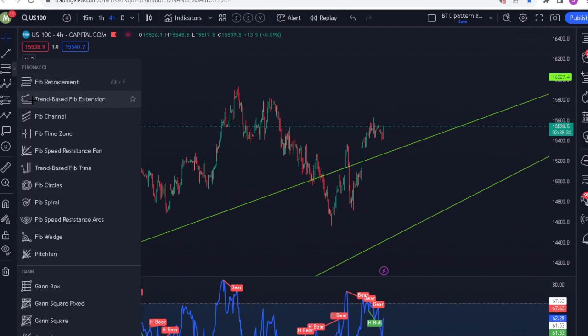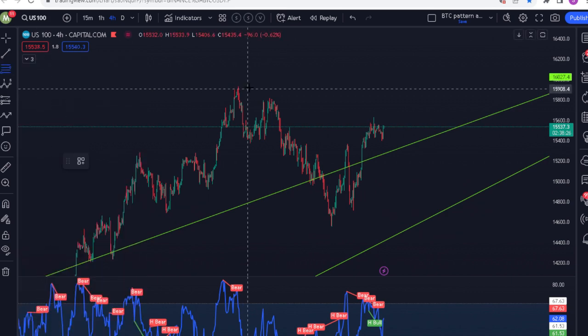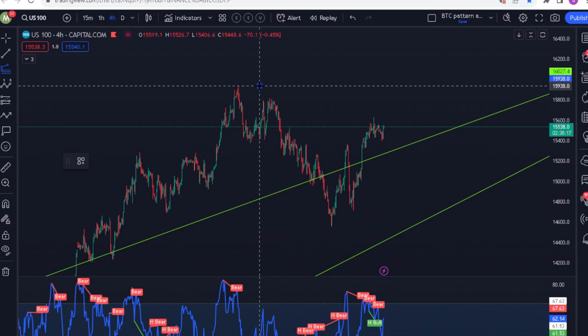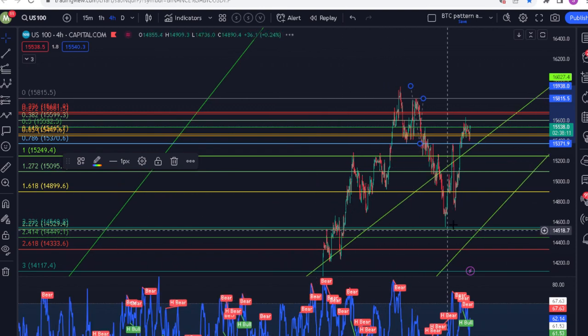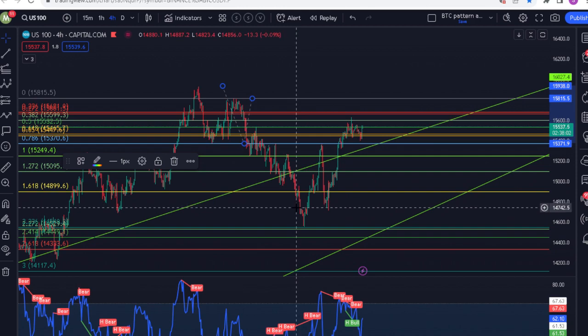Just looking at this structure, and we take a Fibonacci retracement, you can see we came to the 0.786. So you can say that is a 1 and a 2, or even an A and a B. So you take that 1, 2, and you notice that the move down over here came almost all the way to the 1.618, then we got a bounce, and then we continued down. So this was finished maybe.